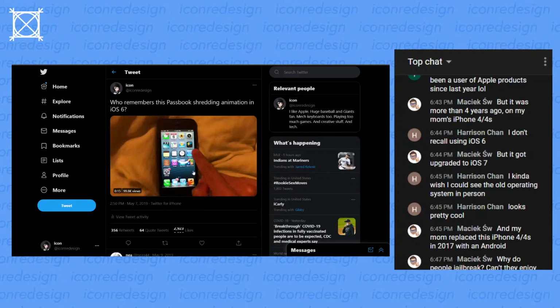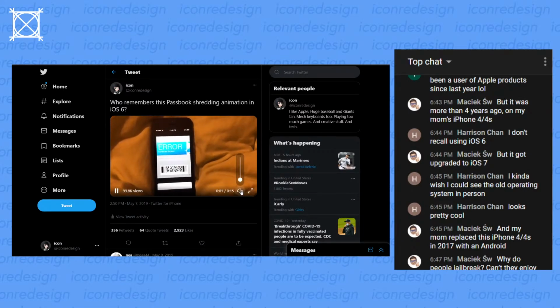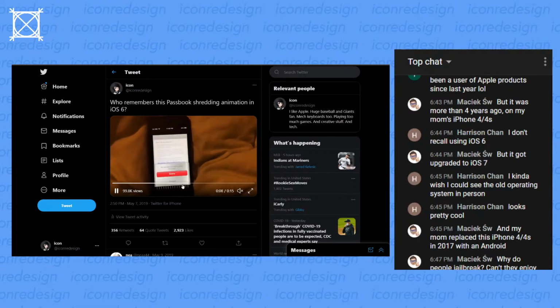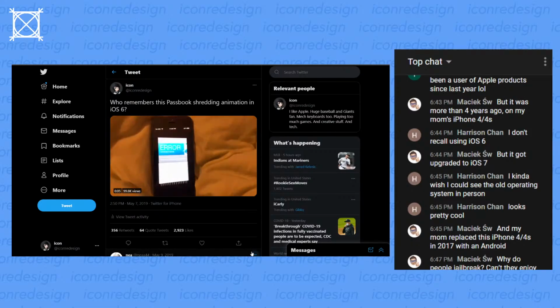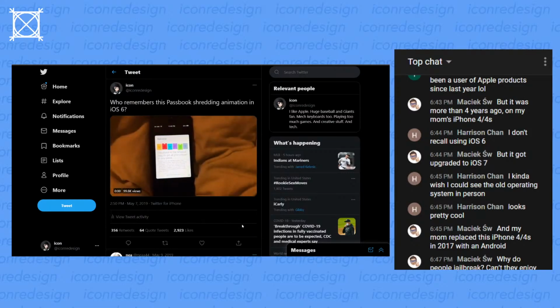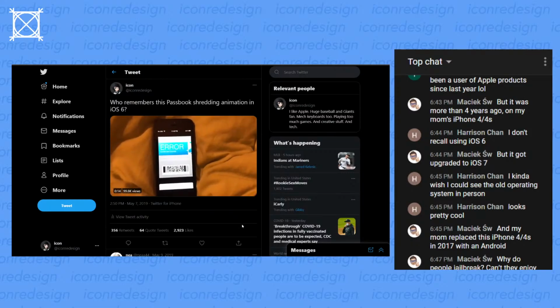Yeah, this is my iPhone 6, by the way. It kind of blew up. So, if you've never used iOS 6 Passbook, you can actually flip the Passbook around, and then if you delete it, there's this animation. It's great. Look at that. It's awesome. Woo!